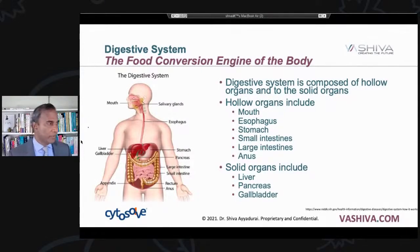So here's your body, okay? And your digestive system is really the food conversion part of your body.